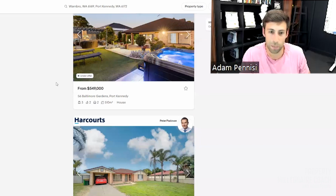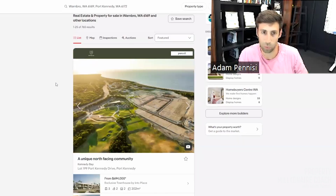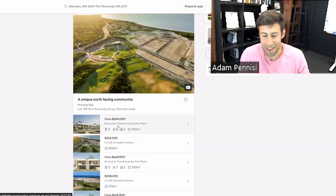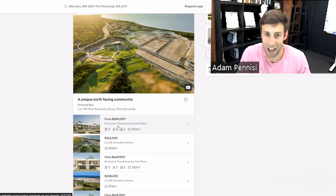So let's just jump into the typical realestate.com where everybody looks. And I've just gone Warnbro and Port Kennedy, which is the more expensive neighboring suburb to the south, which I just showed you. So one key ingredient to capital growth, and it's not the be all and end all, but it is a very significant ingredient, is developers pouring money into suburbs and then having those suburbs grow in value because they go through what's called a gentrification. So it's a suburb in transition. If you get in at the right timing, right at the start of that transition, you normally ride out that capital growth wave.